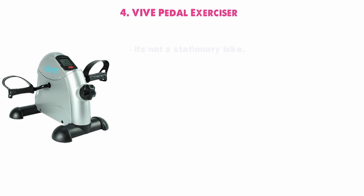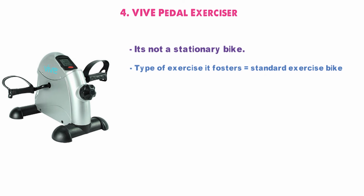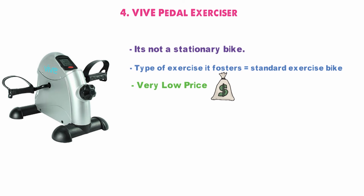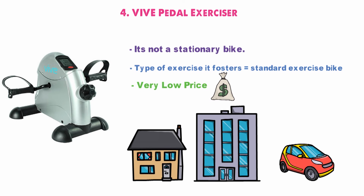Note, the VIVE Pedal Exerciser is not a stationary bike exactly, but the type of exercise it fosters and the benefits therein gained are quite similar to those achieved with a stationary exercise bike, and this from a unit that costs a fraction of the price and stows away in any home, office, dorm room, or that can be loaded into the trunk of a car and brought along on the road.